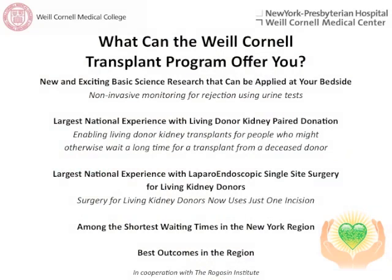In addition, we have a very active research program in both the research lab and at the bedside of our patients. Some of the most exciting research surrounds development of a non-invasive monitoring test for rejection that may someday replace the need for a kidney biopsy. We also have one of the largest experiences with kidney-paired donation, which enables transplantation for patients who might otherwise wait a long time on the waiting list for a deceased donor kidney transplant.